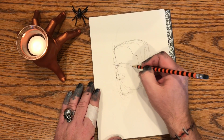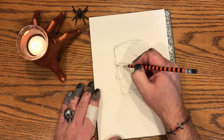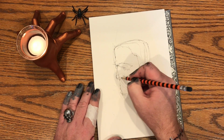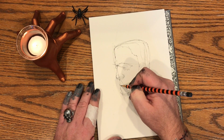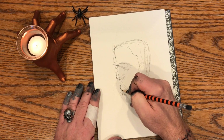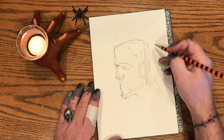Let's see, I'm just kind of starting, obviously, the drawing process here and trying to find all the different shapes and proportions that make up this kind of side view portrait of Boris Karloff here.